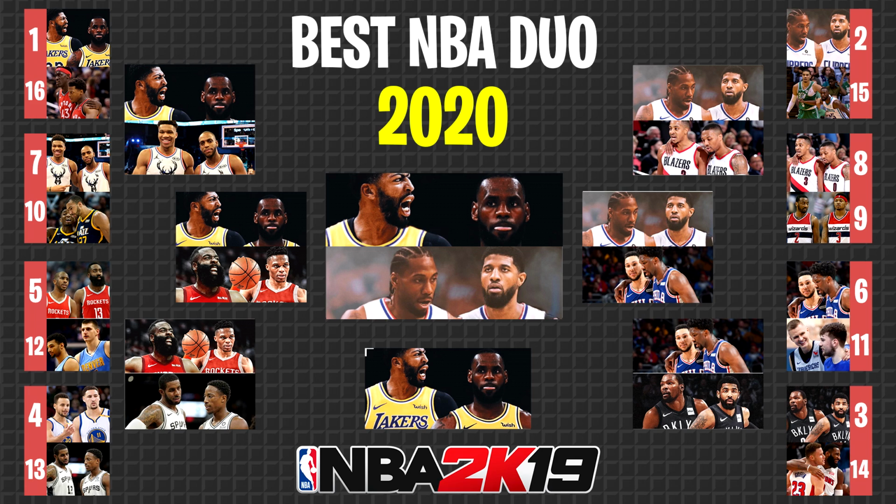Leave your comment down below. Do you think the Lakers duo is the best duo going into the 2019-20 NBA season? They were the first seed, Clippers were the second seed, and the first seed ends up winning.